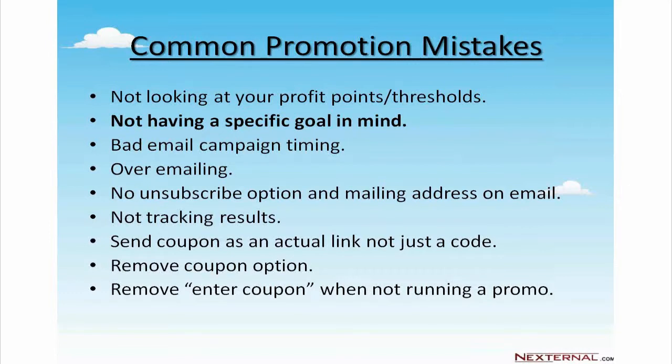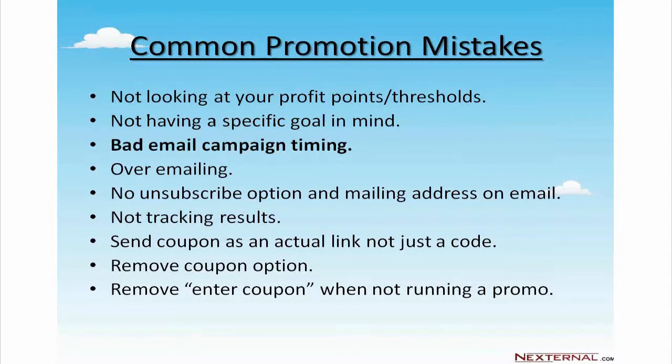For example, if you're just trying to increase customer base, then something like a Groupon effect where you're taking less profit would be a good market. You can reduce your profit margins to actually just increase that customer base who's going to keep coming back to you over and over again.